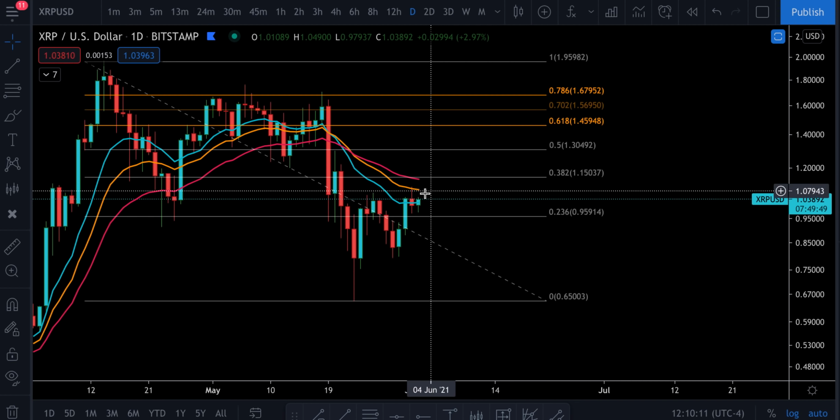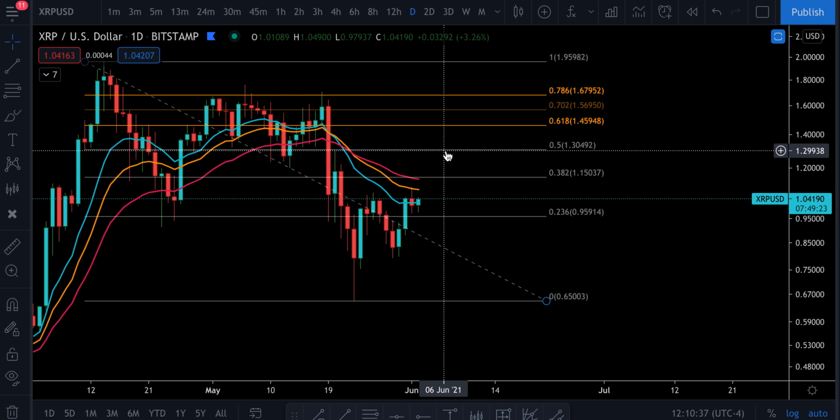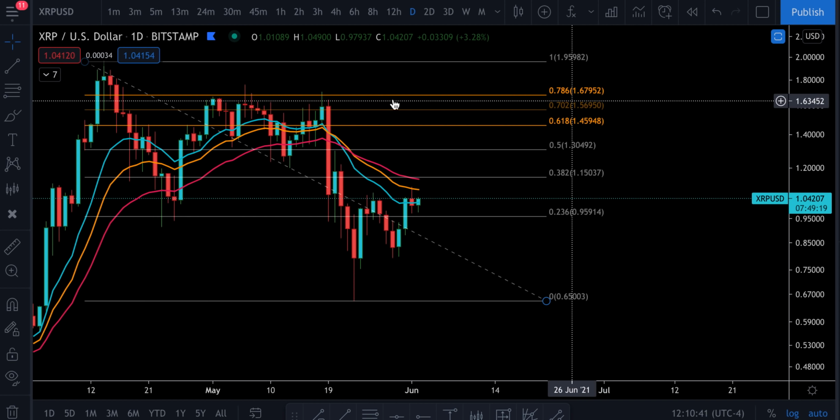But one thing to take note of is if we could reclaim this 21 and close above the 21, like I just brought up for Bitcoin, you're going to see, guys, these charts move in harmony. So when Bitcoin closes above that 21, XRP is going to close above that 21. So you really only need the Bitcoin chart. It's amazing how that works, and it's amazing how people overthink that. So anyways, once we clear that 21, we are going to move into this 130 area and then into the bull trap, which could go as high as the 702 fib.